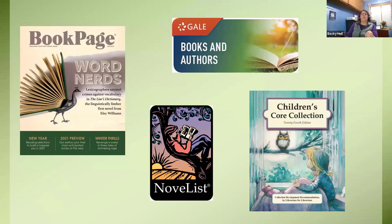I put the picture up here of the Children's Core Collection, but Wilson has a whole series of core collections, and we did provide that also for a while, and we're not providing that, but you can get these in print from the state library. We own them. You can check them out and borrow them from the state library if you'd like to take a look at those.